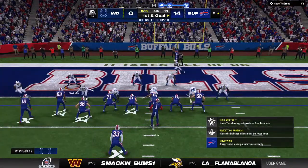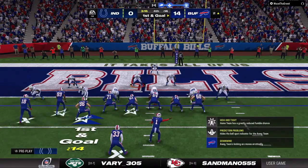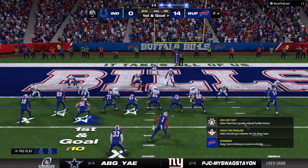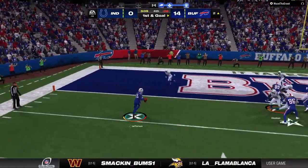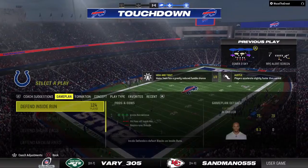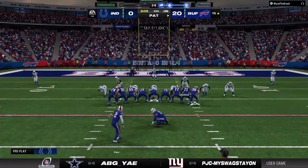A good chance now to put this game on ice. This is 1st and goal. Check. Stop below 18. 79 Broncos. Ready. Off the option, that's complete. Touchdown! Justin Jefferson. His 2nd touchdown of the afternoon.